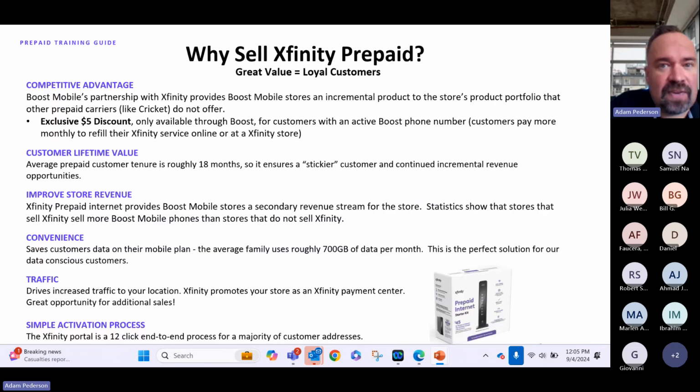So why should you guys sell Xfinity? Why is it such a great opportunity for you? Well, if you have Boost Mobile and Xfinity, there's an extra bonus there. I think I mentioned that every single Boost store that has coverage across the country sells Xfinity. And now we've opened up distribution to other stores that don't just sell Boost. You can still sell it, but you should ask your customers, do you have Boost Mobile? If they do, they're going to get a $5 discount through Boost for customers active on their Boost phone. So they'll save $5. That's an awesome opportunity.